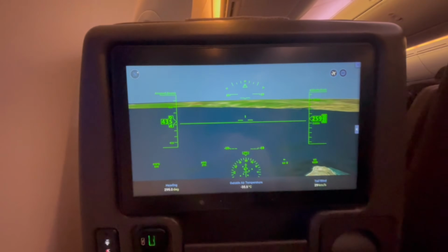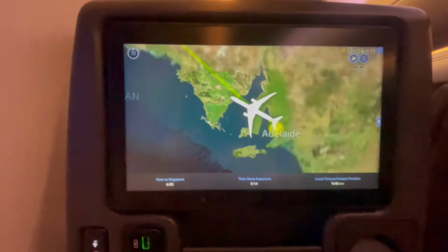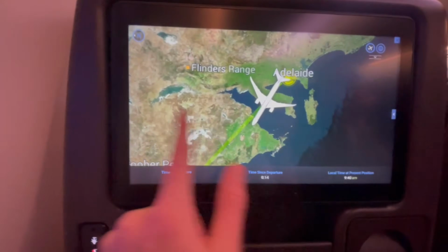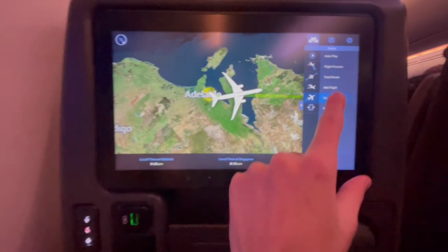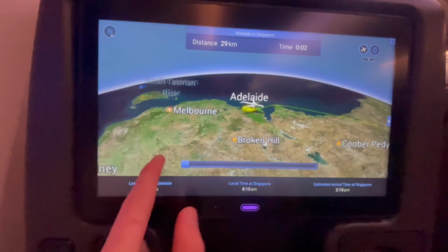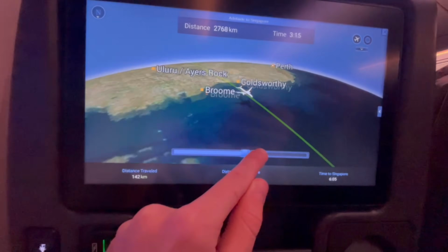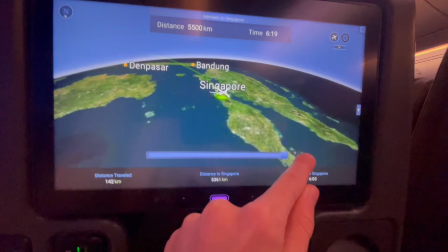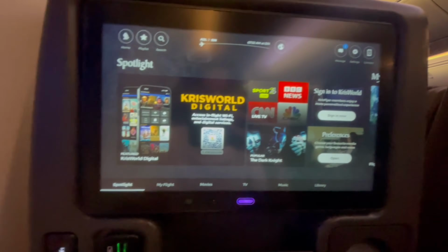A cool thing about the in-flight screen in front of you is it actually has a flight simulator look, so you can have a whole look around your plane and the route you're taking, as well as a HUD, a head-up display view of your flight, which I thought was very, very cool. So now I'm just showing you that it's fully interactive, it's fully touchscreen. You can actually have a look at what your flight will do. It's a projected flight path, I guess you could say, which I thought was very cool.